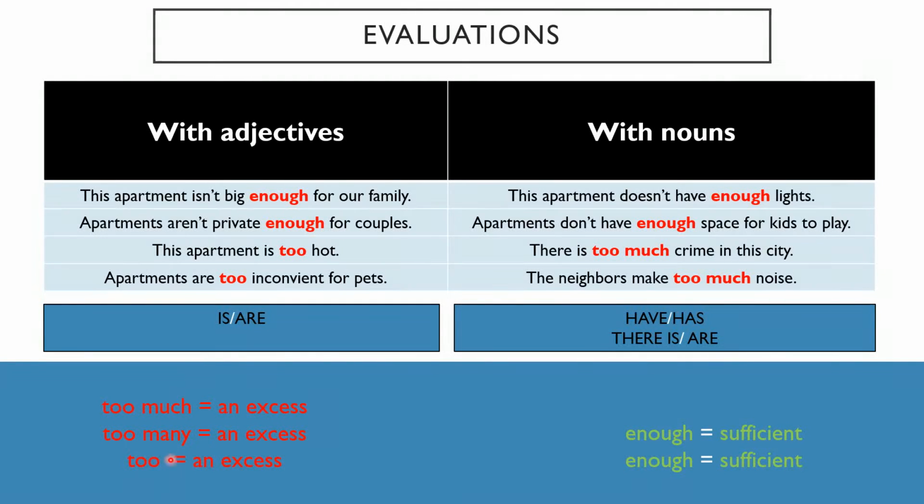So too much and too many represent an excess. We use too much, too many, and too with negative adjectives and negative nouns because they represent an excess. Now we use enough with positive adjectives and with positive nouns because enough represents sufficient. For example, this apartment isn't big enough for our family.